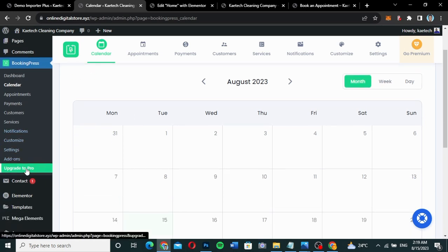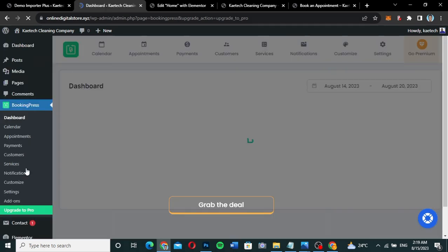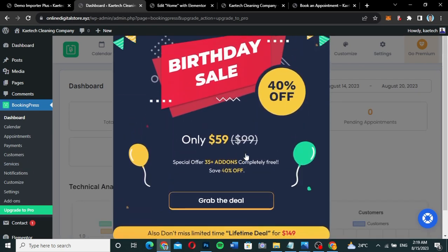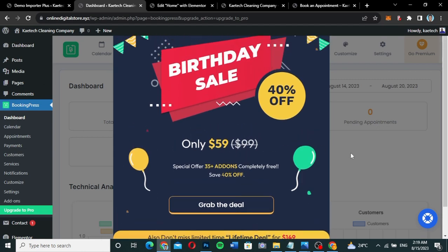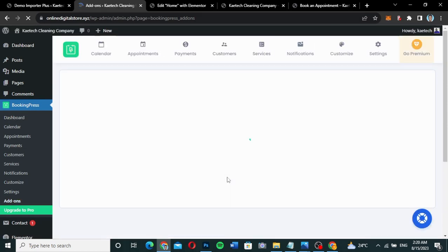Now the last one is upgrading to pro. Now there are a lot of add-ons for this particular website. So as you can see, they are having a lifetime deal over here, and then you can go ahead and check it out. I'm going to go over here and then click on add-ons. With the add-ons, there are a lot of them if you upgrade to the pro version of the website.